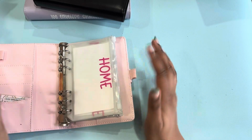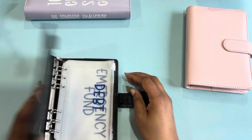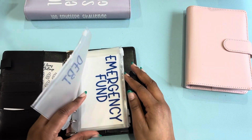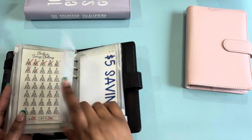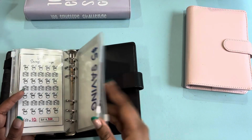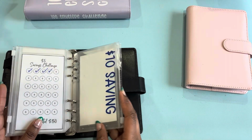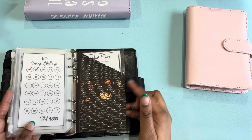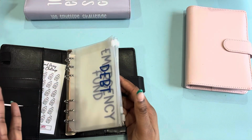So I kept pink with the pink binder. And my saving challenges, any kind of like big savings goals, are in this binder. So I've got debt, emergency fund, same thing. I got a massive pack of savings challenges just to keep track of them from SW Creative Designs. And so I just have them all in here. And then any kind of other orders, sometimes I'll get freebies, and they're all in here as well.